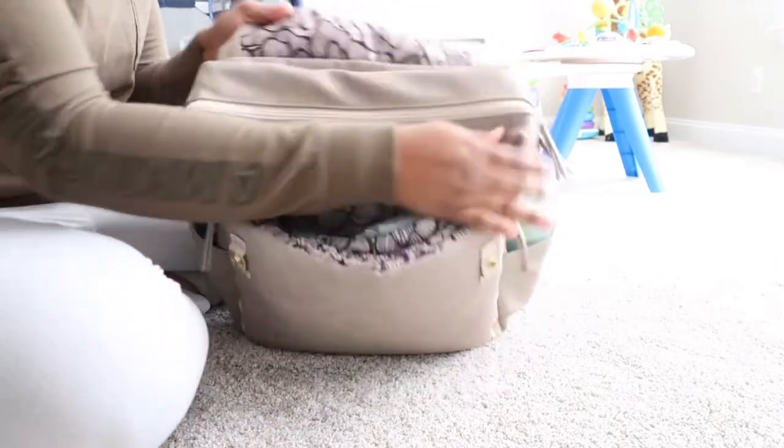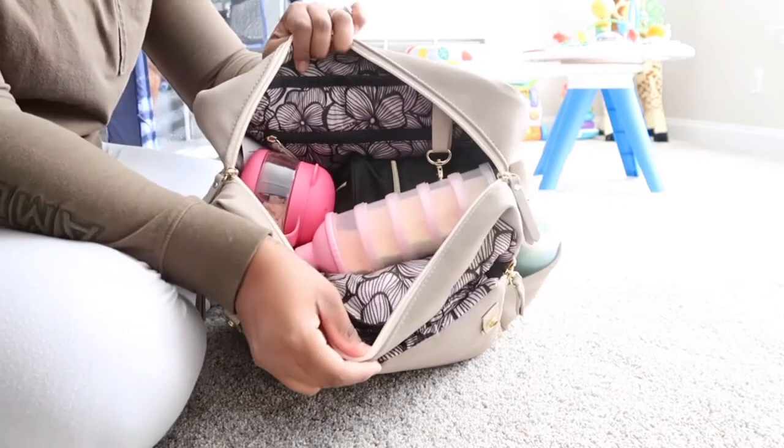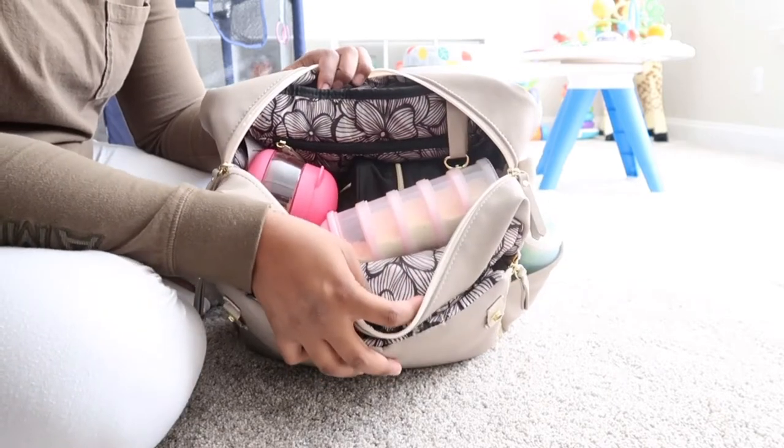And then you open it up. It's this huge pocket in here. It's super, super deep, and fits a lot of stuff. So I'm going to show you guys all that we have in here.